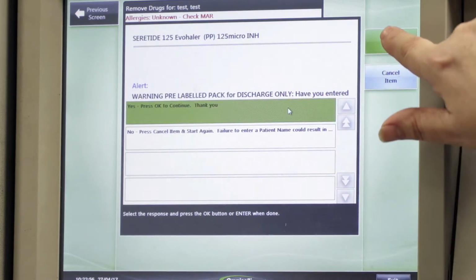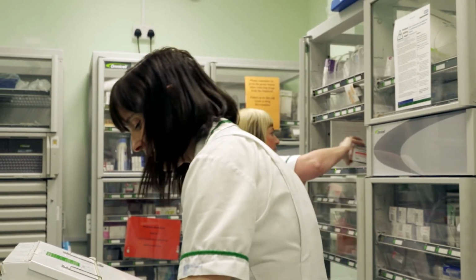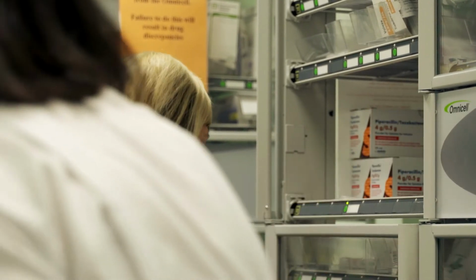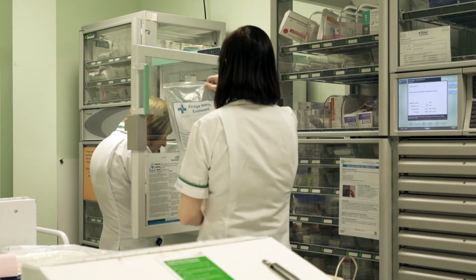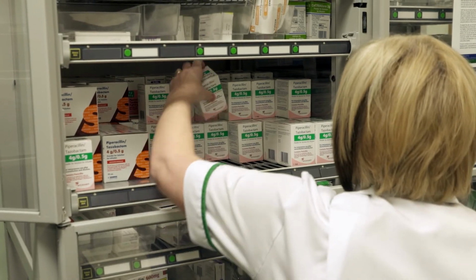In terms of the end user, the patient at the end of the day, the medication is available. It's much more accessible in a timely manner. We're not having to worry about out of stock items because they're replenished automatically. We're not having to worry about items that may have gone out of date, because the rotation of stock is much safer. We are not leaving the patient for long periods of time.